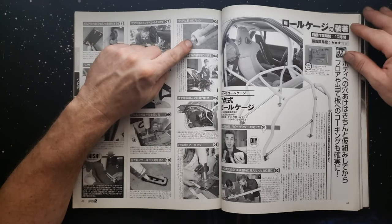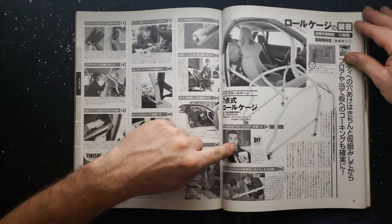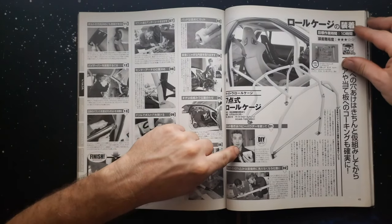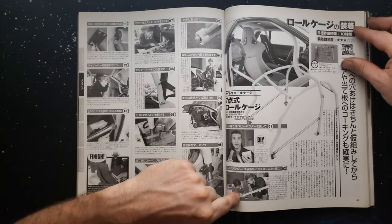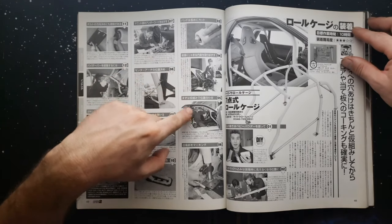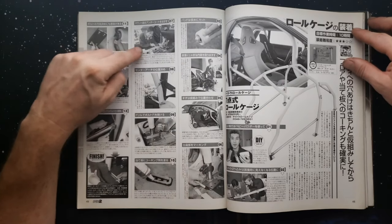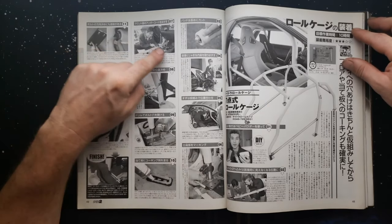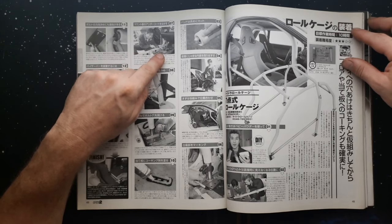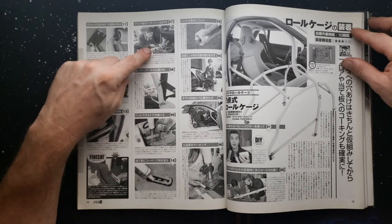Put the pads on. You have to cut the pads if the pads are too long. One, put the pads on. Two, cut the pads to be the right shape. I mean, this is all just fairly straightforward. Fit it to the car, mark around it, remove it from the car, and then use a hammer and a screwdriver to chip away the sound deadening that's on the floor.